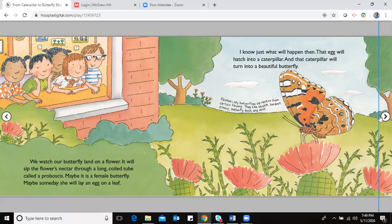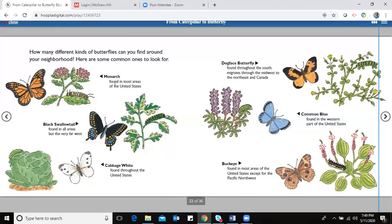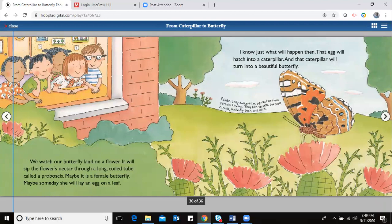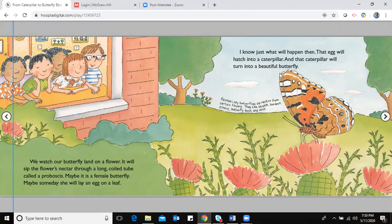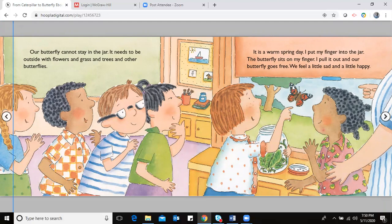How many different kinds of butterflies can you find around your neighborhood? Here are some common ones to look for. So like I said, we have the monarch butterfly. It's found in most areas of the United States. And then of course we talked about our painted lady. That's what this one looks like. And if you look, I spoke about this yesterday. If you were to open this butterfly up, you'll see that the wings are exactly the same on both sides. Let me see if there's a better picture. Yep, right here. They are exactly the same on both sides of the wings.